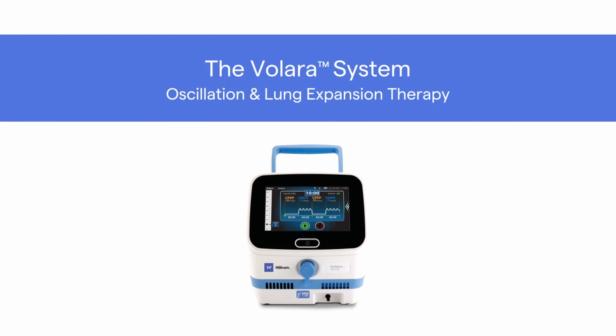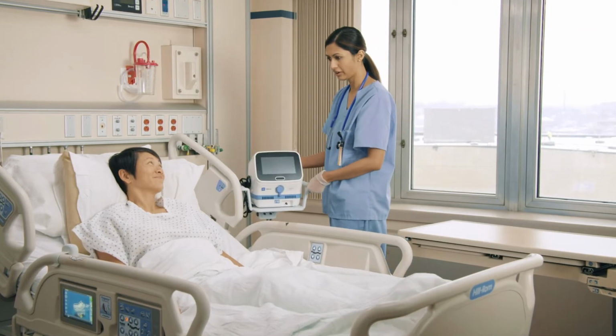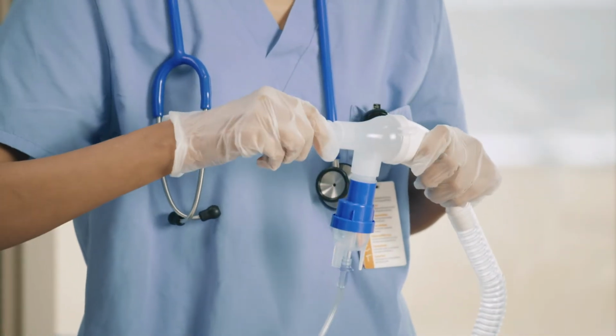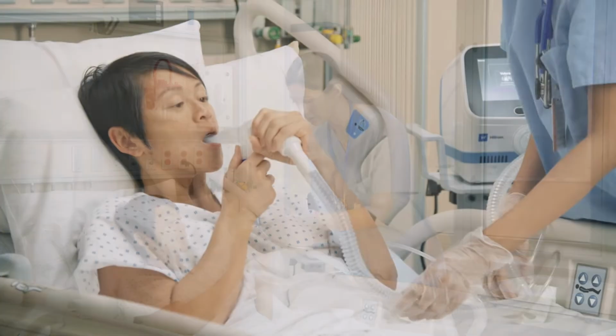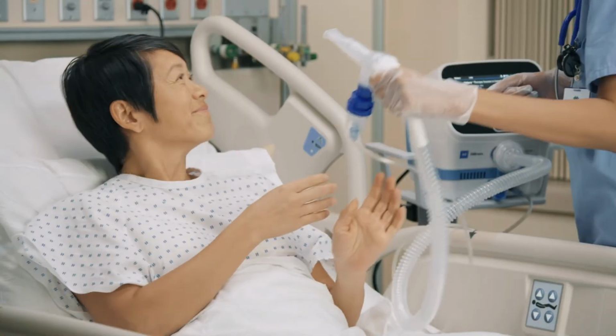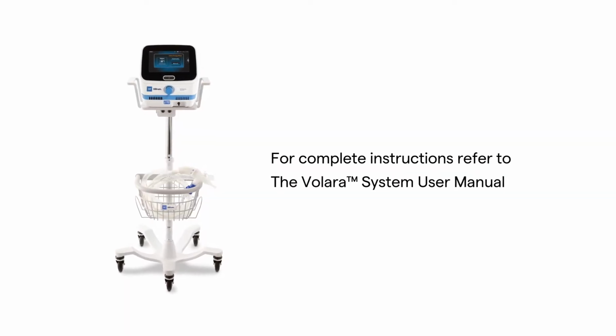Designed for use by patients, caregivers, and healthcare providers, the Volara system provides therapy that enhances secretion removal in the treatment and prevention of pulmonary atelectasis. This video will provide an overview of the system features and instructions for use. For complete instructions, refer to the Volara System User Manual.